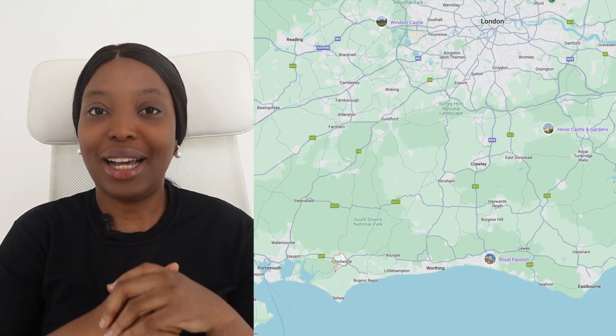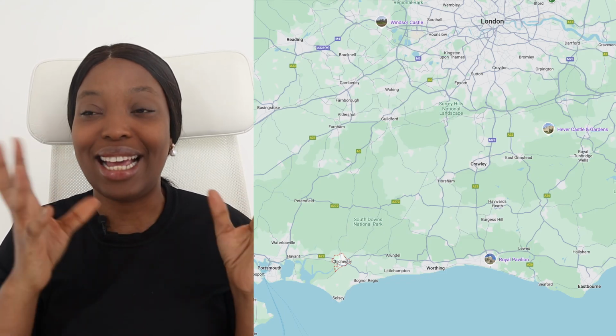I'll put a map for you guys to see where Chichester is, where we went to see our car before it was delivered to us in person, so that you guys will know that we traveled a very long way from the Midlands to Chichester to go and see the car before we eventually bought it.